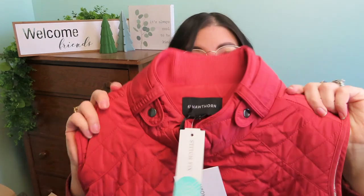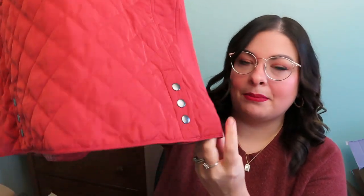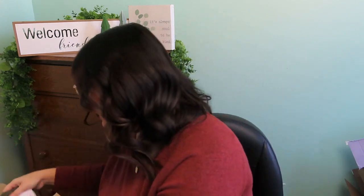Here's the front, a little neck. I don't know what to show on a vest. It's got a zipper. Here's the back. It has little button details on the back. As far as vests go, it's quite lovely. It's by 41 Hawthorne, the Dolce Quilted Puffer Vest in burnt orange, size XL. We will try it.